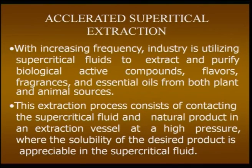Accelerated supercritical extraction: with increasing frequency, industry is utilizing supercritical fluids to extract and purify biologically active compounds, flavors, fragrances and essential oils from both plants and animal sources. This extraction process consists of contacting the supercritical fluid, that is carbon dioxide, and natural product in an extraction vessel at a high pressure, where the solubility of the desired product is appreciable in the supercritical fluid, and only sometimes some entrainers are added, like acetone or methanol or ethyl acetate, but in very small quantity.